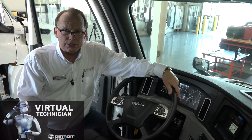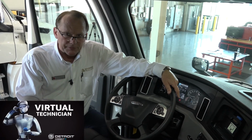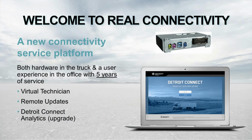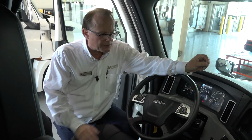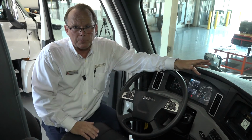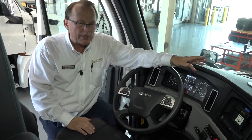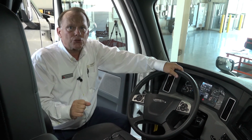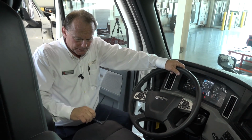We've had virtual technician for a long time, but this will allow us to communicate through virtual technician. Uptime is important to every fleet, and this will allow us to be able to communicate with issues that the truck may be having, and we can deal with it at the point of problem, not later. It will give us remote updates, so we will be able to look at things that are going on with the truck in real time, and we can make adjustments as the truck is progressing throughout its route.